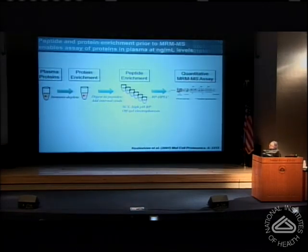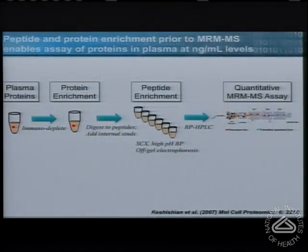The way we do this is by, again, a simplified processing approach that initially depletes abundant proteins, then enriches for peptides with a fractionation that produces 6 to 8 fractions. And the way you do this doesn't really matter. It could be strong cation exchange. It could be reverse phase chromatography. That doesn't really matter. You then interrogate each one of these fractions for your N peptides. Could be up to 100 per fraction.